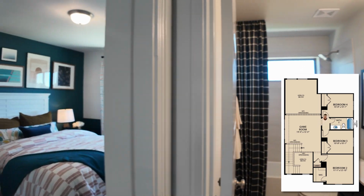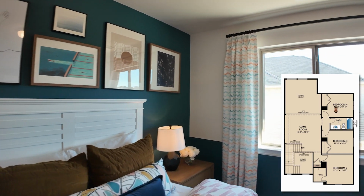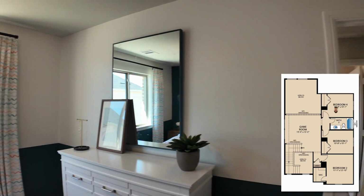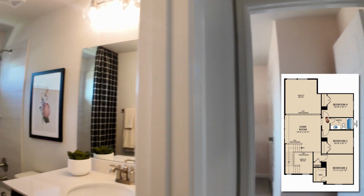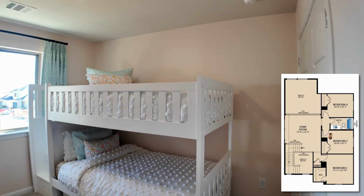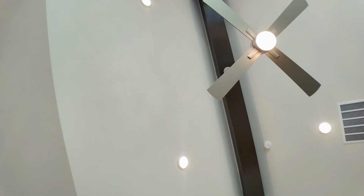Oh, we've got 3 bedrooms up here. So 3 full bedrooms upstairs, 4 total, and 1, 2, 3, 4 bathrooms. Okay, so I kind of retract my statement. I know I said I like having a secondary bedroom on the main floor, and I still think that's true, but the fact that you get 3 up here and the option of a beam, that is going to be an upgrade.